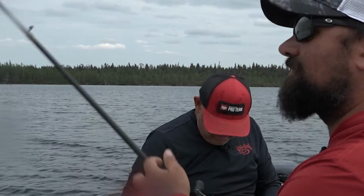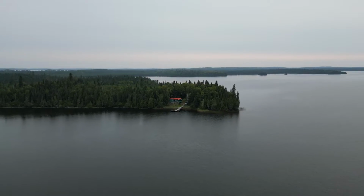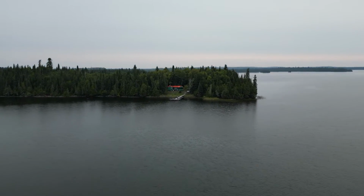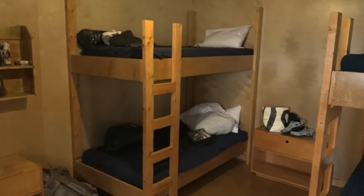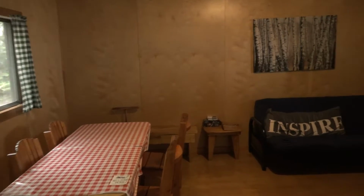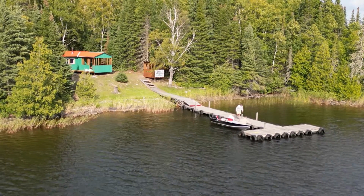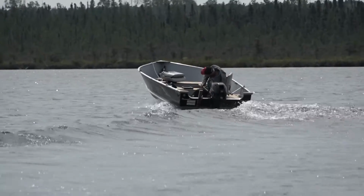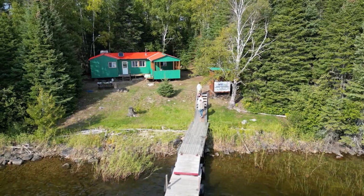Hey guys, you know what? When you come to Amita Lake Outpost Camp, and this right here is Channel View, you get an awesome cabin. Now this one sleeps 8 people. It's got 6 beds and 2 futons. We got a couple of teenagers with us, so the futons are just great. You've got an awesome long dock. You got 4 boats for 8 people, so you've got all the best stuff. You've got 16-foot Lunds. You got 20-horse engines.